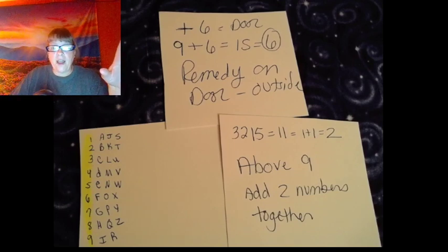So if you live in a 5 house, it's easy. +1 on your door. One time, one door. +1 changes everything. Takes away that 5 energy, makes it a 6, which is loving and nurturing and calm and less drama. The good side of a 5 house is freedom and change and excitement and parties and living on the edge. The bad side is overindulgences.